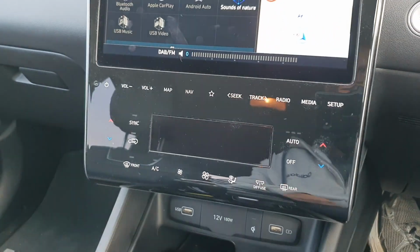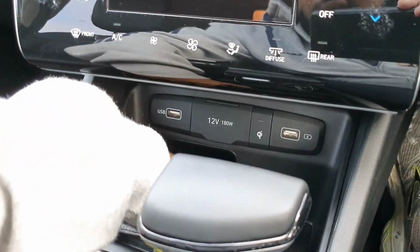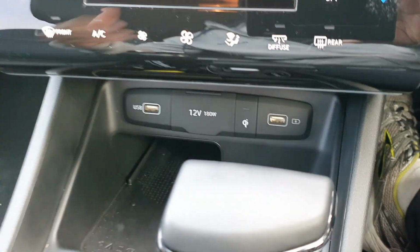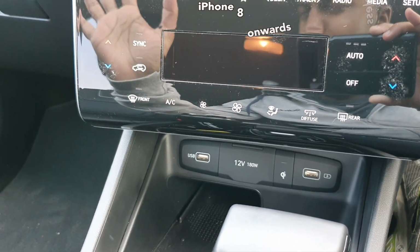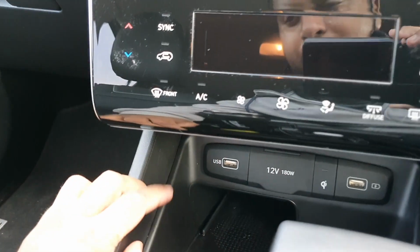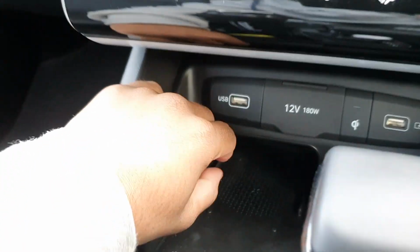So you can see it's actually quite good. Now let's see what other stuff you've got here. You can see you've got Qi, for those who don't know, is wireless charging. You can put your phone here and it'll wirelessly charge, so it's actually good. A lot of Android phones have this. I think iPhones from the iPhone 12 or onwards have wireless charging, or 11, I'm not too sure. I think the iPhone 11 onwards, so I guess that's good.